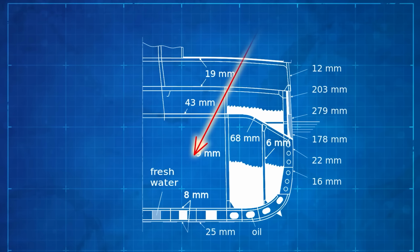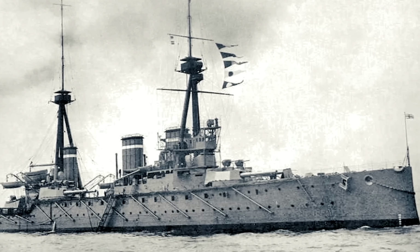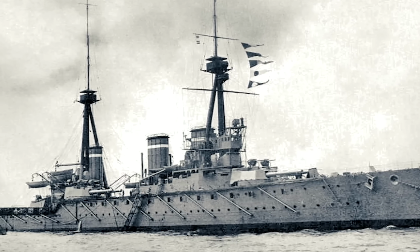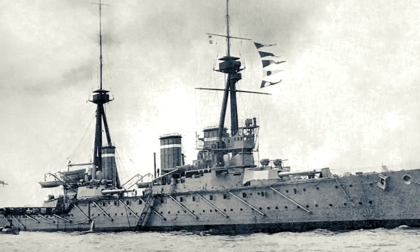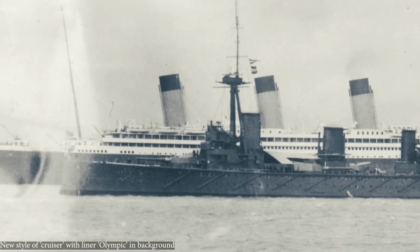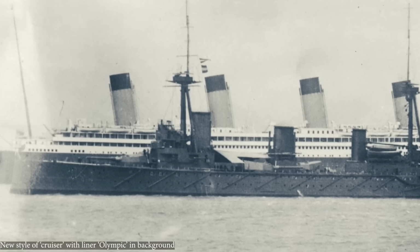Now, less armor meant that the new cruisers were a little bit lighter than the dreadnoughts, but more importantly, they were cheaper to produce. They didn't get heavy armor because it was thought in their normal operation that they just wouldn't need it. They were clearly not anything like the last generation of cruisers. This was something entirely different.